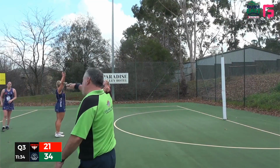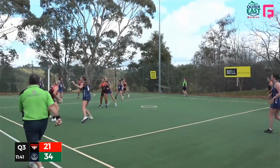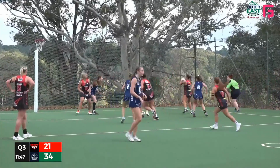Now Jasmine Ray. Actually, no, it's Cara Ellis, in fact. Ellis just looks up ahead. Oh, it's nearly cut off there that time, but in the end, it's Jasmine Ray who makes it work. Scott's got the ball now. She looks ahead. Good pass here.